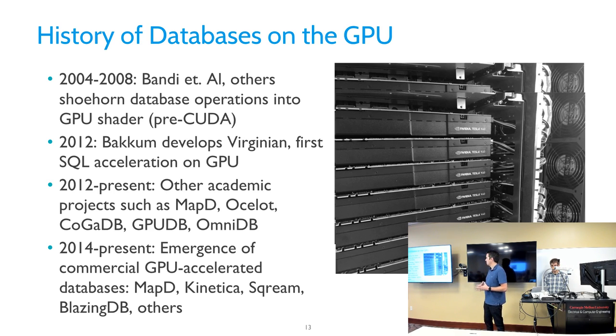Peter Bakkum did Virginian, which was basically the first full SQL acceleration. He used SQLite as a plug-in and was able to take some of the opcodes and run them on the GPU. Since 2012, MapD started in 2012 out of Sam Madden and Mike Stonebraker's class, as Andy mentioned, and there has been an emergence of quite a few other academic platforms. And then you have commercial GPU databases. We founded in 2014. You also have Kinetica and some of the other companies that you're going to hear about in this seminar series.